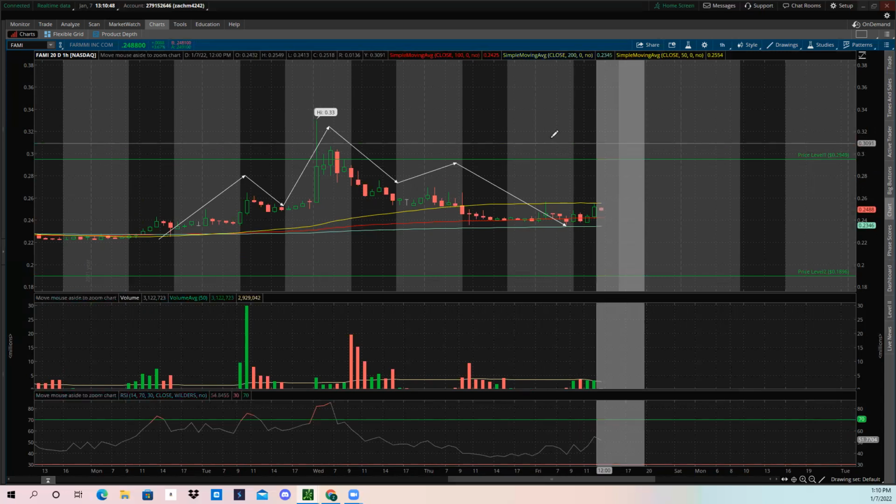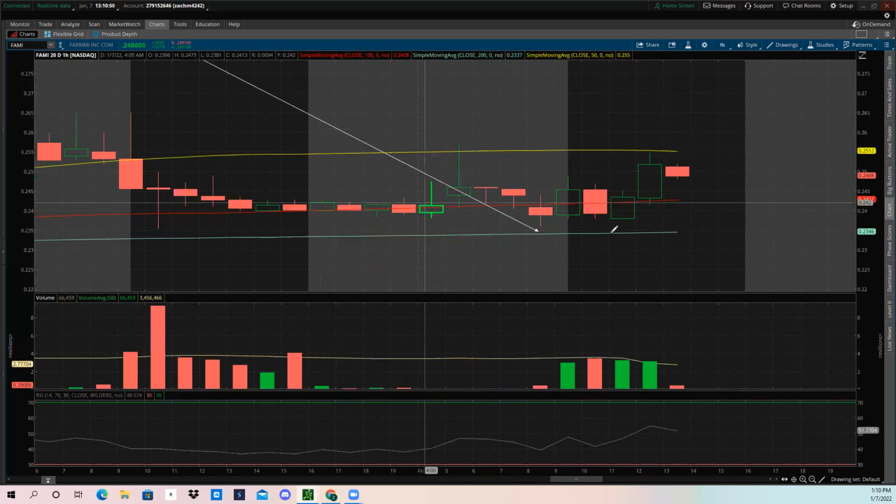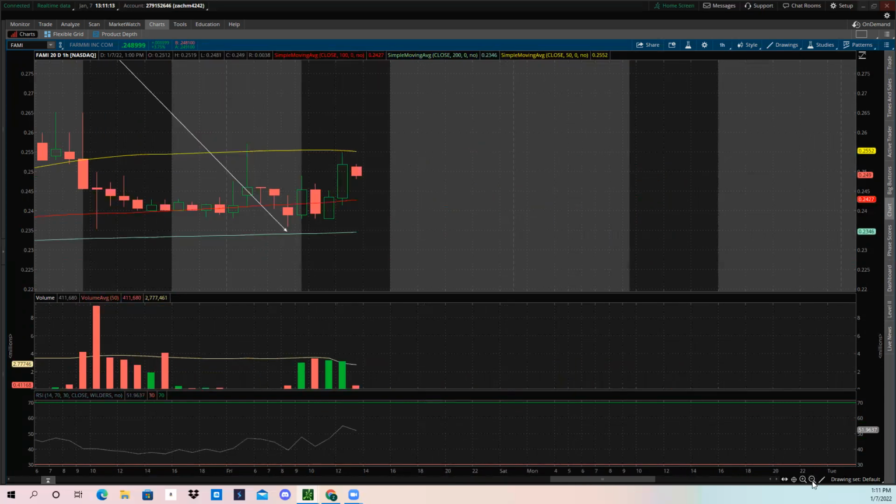And now it's recovering off of the 200 SMA on the small time frames. We bounced near the 200 SMA, and then we're facing resistance at the 50 SMA, holding the 100 SMA. So if this thing pulls back like it's doing currently at the time of watching this, I would look for it to hold this as support, hold this as support, and if it doesn't hold those as support, then down we go.